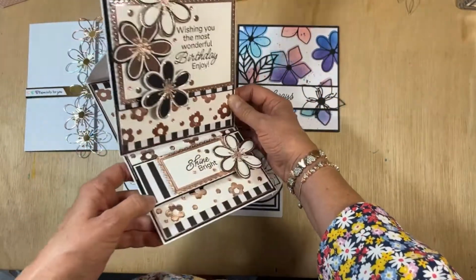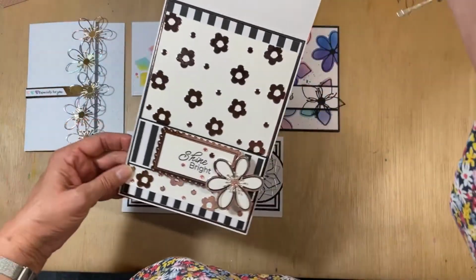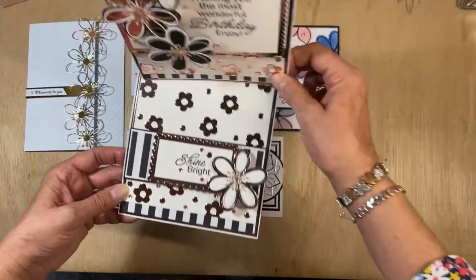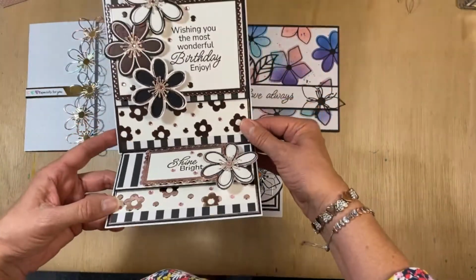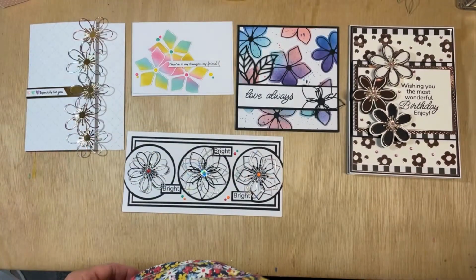So it's just so hard to get that. Look at the inside. Even if that was just on the front of a card, how beautiful is that? But absolutely stunning. So just how different it all looks.